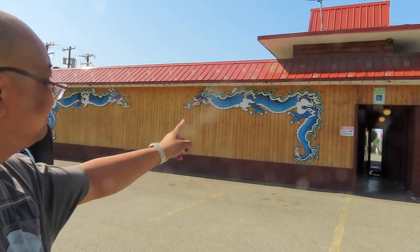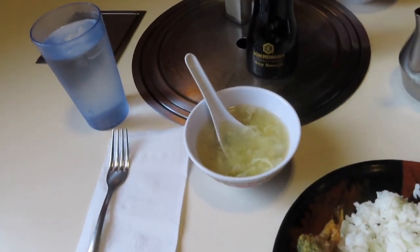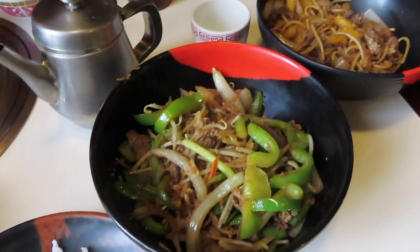Anchorage, we're gonna have lunch at Mongolian barbecue. You like Mongolian barbecue? Hopefully this one's good. Okay, comes with soup, rice. Did you get the rice yourself? Yeah, the rice is up there. Twin Dragon Mongolian barbecue here in Anchorage. Delicious. Very good.